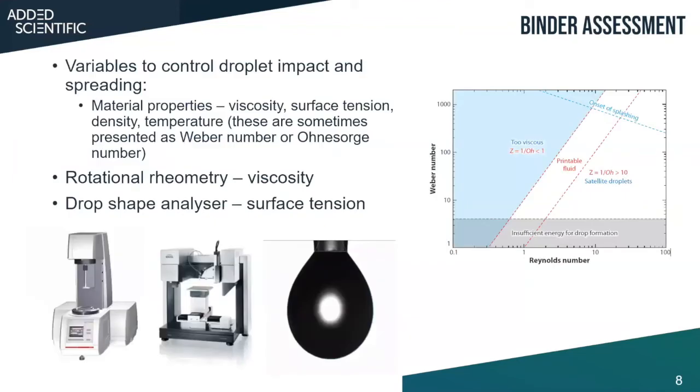First of all is the binder assessment, or we can say the ink assessment, as the binders can be either liquid or powder. But for some of the formulations, the binders are normally liquid. For those who are very familiar with inkjet printing, the concept of ink development for binder jetting is essentially the same as in inkjet printing. The two very critical parameters we have to look at in the very beginning for the liquid formulation are the viscosity and the surface tension.